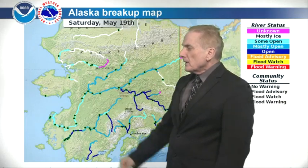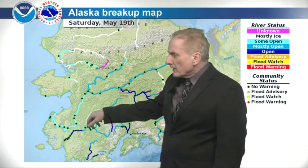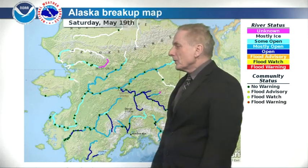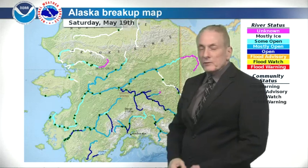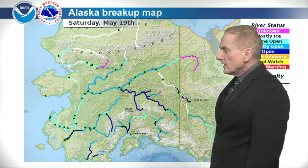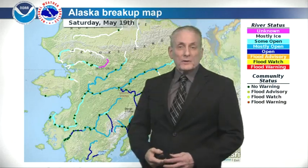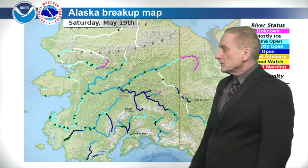And also here along the Kobuk River, we've got some open areas now, and also along the Noatak River, it looks like a stretch there that has some open water in it, but the Colville and Sag River are still pretty well iced in, as well as this stretch of the Yukon here, still showing as mostly ice, while the Porcupine is a lot more broken up. So everything's still progressing. The ice is doing a slow dissolve, and we expect it to continue to do so.